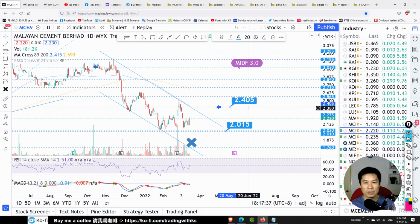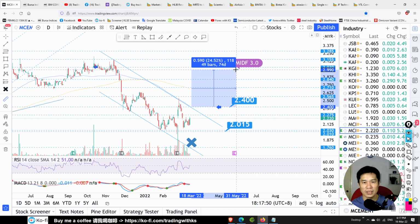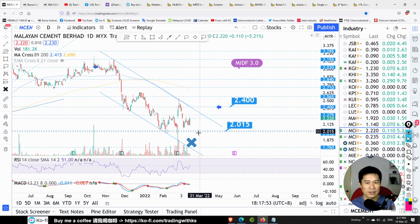Maybe put here, 2.405. It goes to 2.39 only go in. 2.4. Goes to 2.4 then only goes in. I think better. To MIDF here also got 24%.